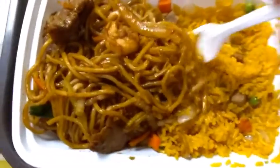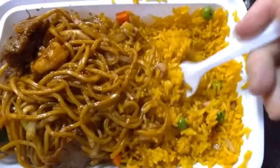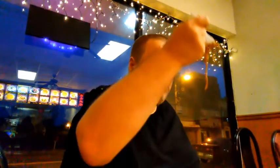Look, guys. Get a close-up on this lo mein. Beef, shrimp, rice. Very delicious. Taste that lo mein. Look at that. Doesn't that look pretty good? Tastes as good as it looks.